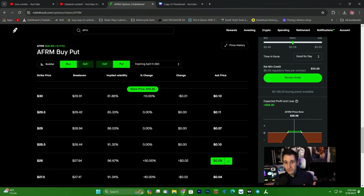And instead of collecting $47, we're going to collect $56. And I like this a lot better because the break-even price is better. Not only does a firm have to hit $33 to start breaking into our profit, it now has to go down to $32.44. It has to drop an additional 56 cents just for us to break even.